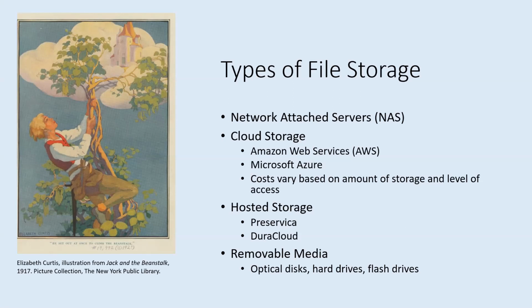Cloud storage costs vary depending on the amount of space you need, and also on the level of access you need for your files. There are also hosted programs such as Preservica and DuraCloud, which provide secure cloud storage for files and will perform digital preservation activities such as fixity checks. And removable media includes CDs, hard drives, and flash drives.